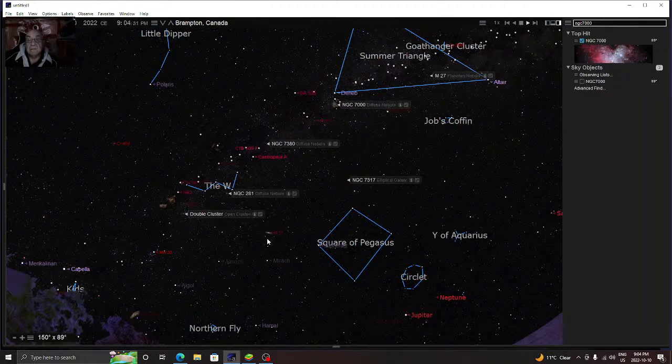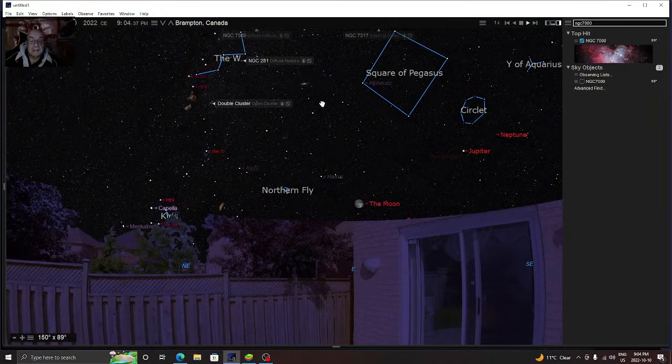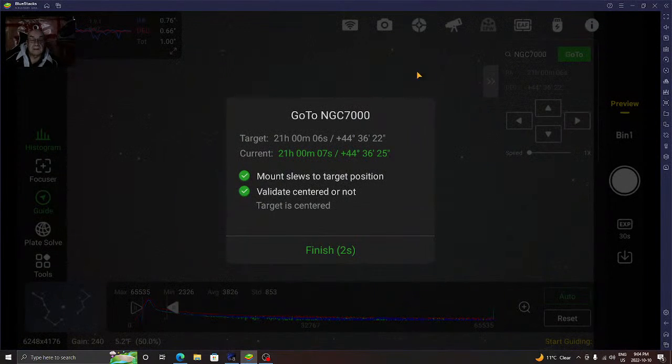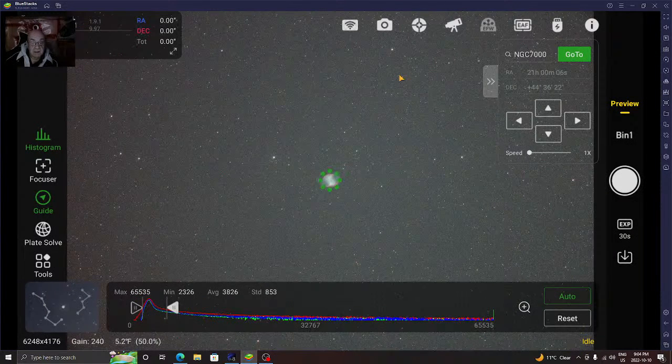We may take one shot at M31 here just before I sign off tonight. And it's just loading that image now.